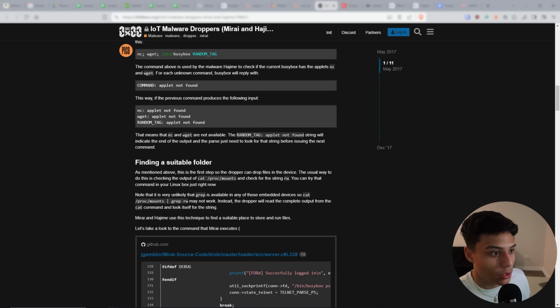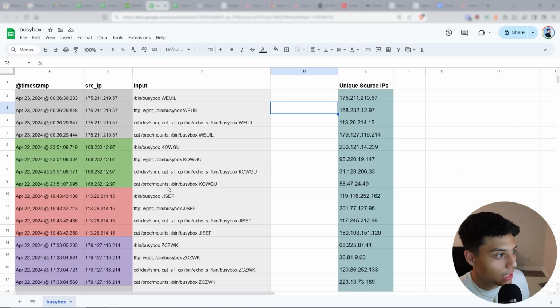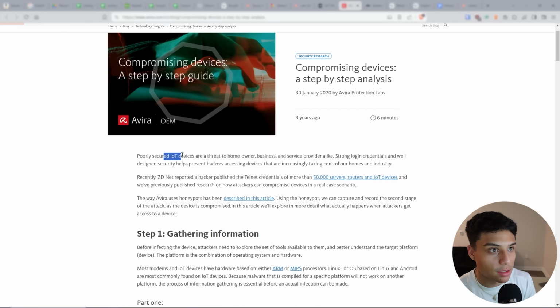The first step so the dropper can drop files on the device is to find a suitable folder. The usual way to do this is checking the output of cat /proc/mounts. We've seen that a bunch of times. Look, there it is. All these guys, cat /proc/mounts. So they're doing some recon, checking what tools are on the system, looking for and finding a suitable folder. This helps confirm it. Poorly secured IoT devices, compromising them.